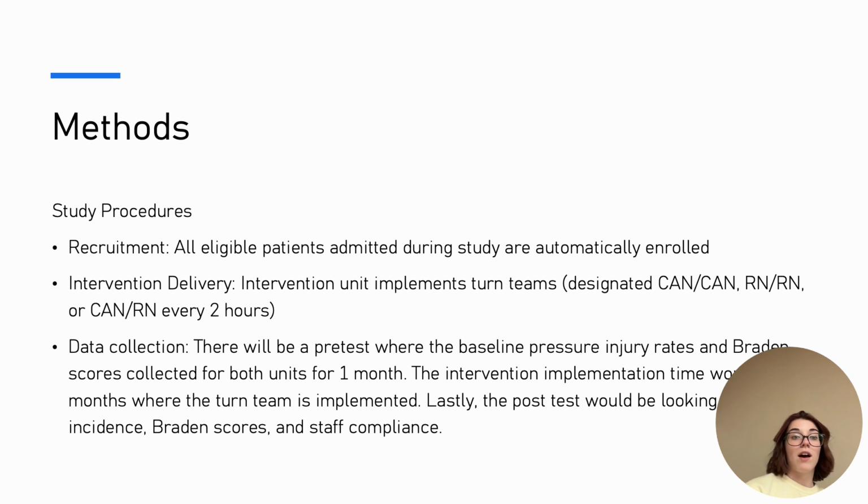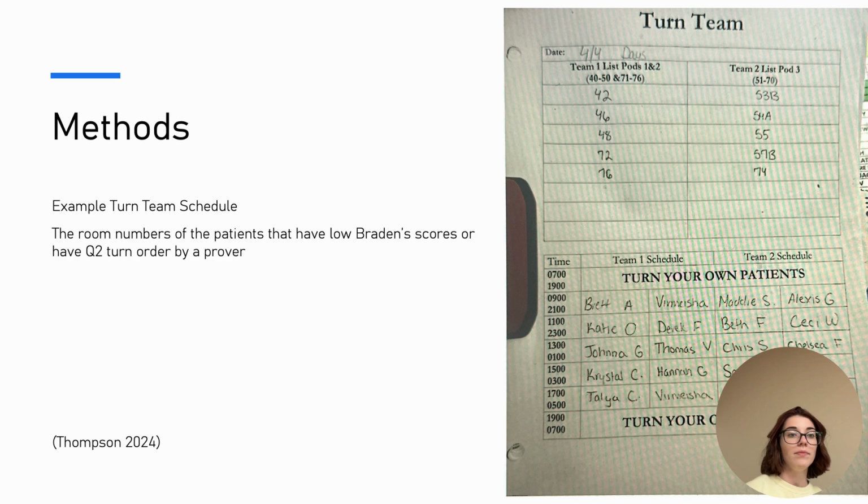Study procedures: all patients admitted are automatically enrolled. Intervention delivery, those different teams. There will be a pre-test where baseline pressure injury rates and Braden scores will be collected for 1 month. Then the interventions will be implemented for 6 months, and then a post-test survey will be done to see nurse satisfaction.